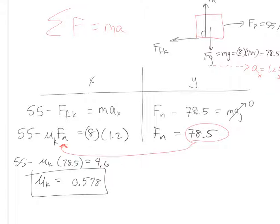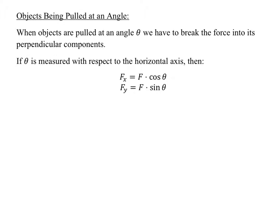Actually, I'll do that in the fourth example. I'll use a generic solution. So pause here for a second. That said, we're now going to go into this concept of, you know what? Most objects are not pushed at a perfect horizontal direction, or in a perfect horizontal direction.